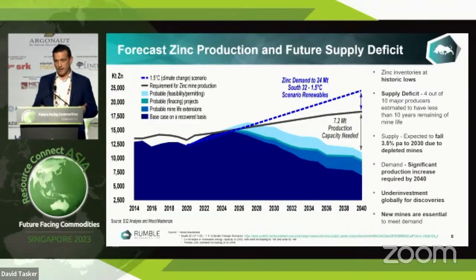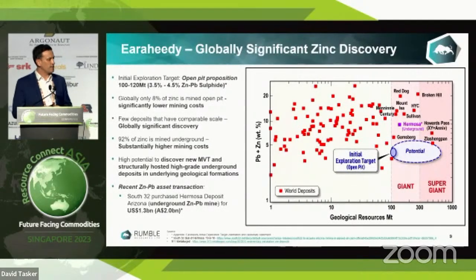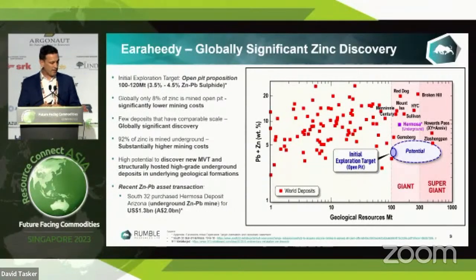So what's going to fuel that gap? We believe Hiriidi is a globally significant zinc discovery. Our initial exploration target gets us into that giant category, which is pretty rare air. And that's going to be an open pit scenario. Globally, only 8% of mines are open pit, which have significantly lower mining costs. Whilst we have the open pitable 3.5% to 4.5% zinc lead, we have the potential to find high grade underground in the lower geological units, where we're getting up to 10% already.